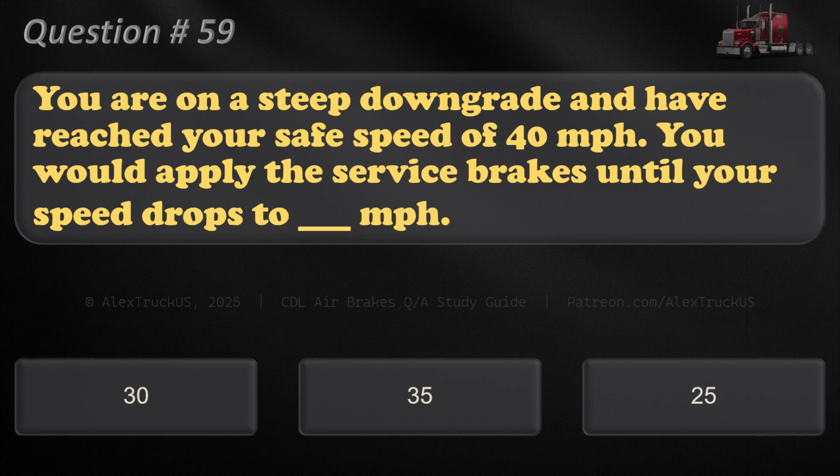Question 59. You are on a steep downgrade and have reached your safe speed of 40 miles per hour. You would apply the service brakes until your speed drops to mile per hour. 30, 35, 25. The correct answer is 35.